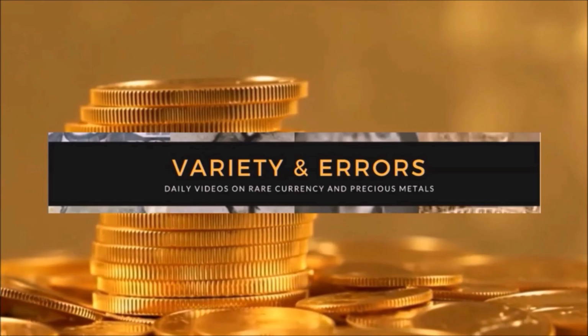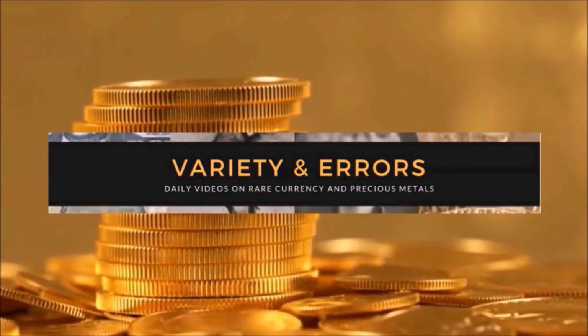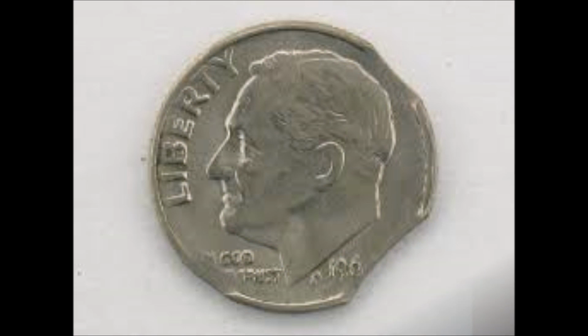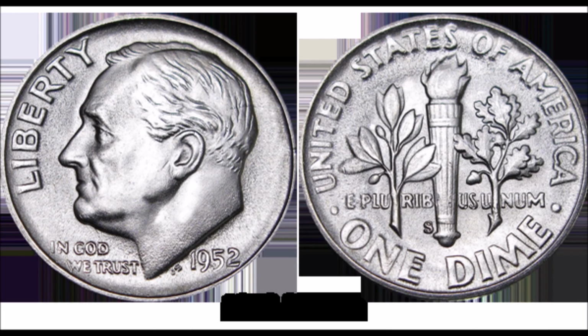So while most of the value contained in Roosevelt dime collections lies with either error varieties or in coins previous to 1965 for their melt value, there is tons of dimes to come across. Like I mentioned in the beginning of the video, I love mercury dimes. I know a lot of you guys do too. There's multiple other versions of dimes throughout the history of American coinage.